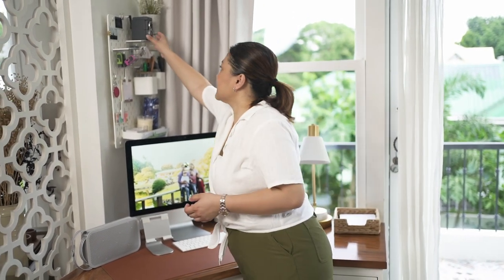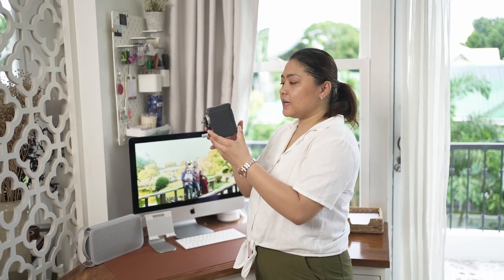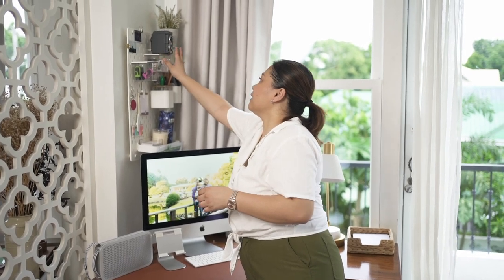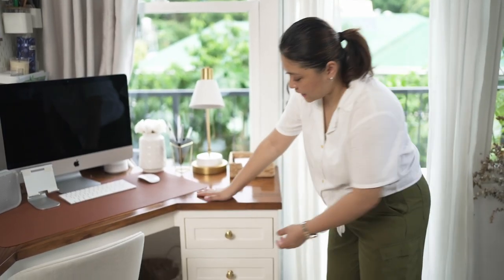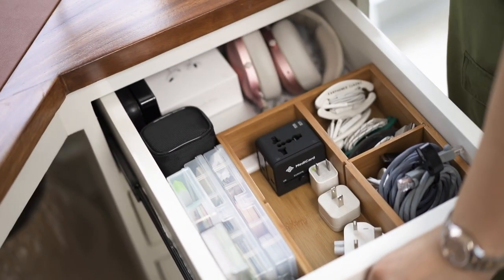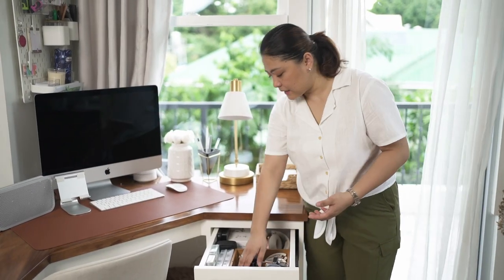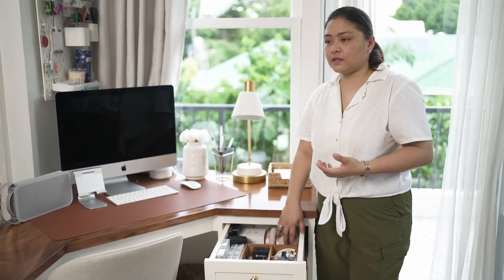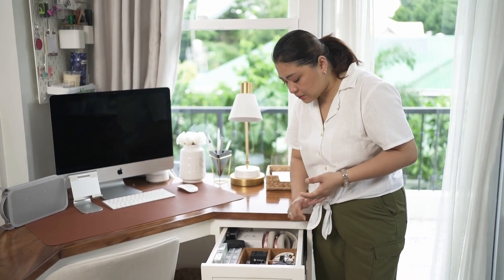And look at this. I got this from Lazada and this is a pencil sharpener. So nice kasi if you have something like this that can act also as a decor, then pwede mo siyang i-display. So I'll show you what's inside the drawers. And in the first drawer is where I keep all the cables and what else? Earphones, headphones, everything that we need when we are working nandito.